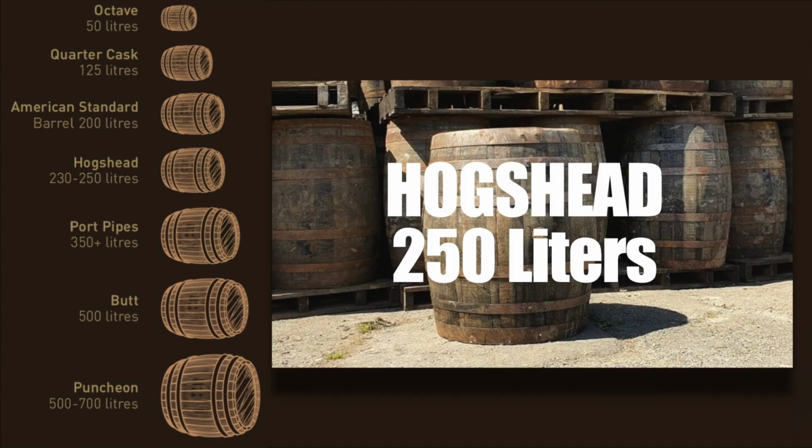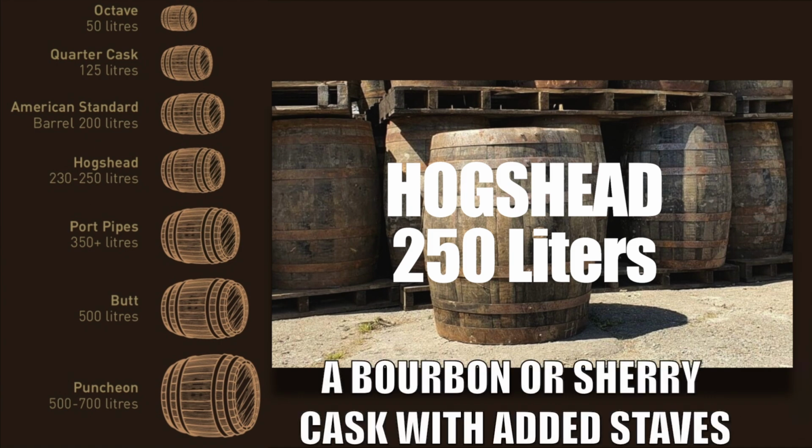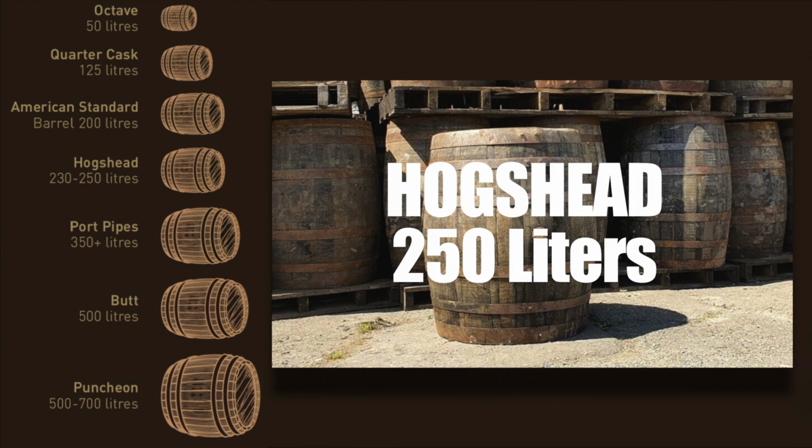The fourth is the hogshead. Hogsheads are casks made from the staves of other casks. For example, a bourbon barrel with additional staves becomes an American hogshead or bourbon hogshead and holds about 250 liters. Hogsheads are also made from the staves of former sherry casks, which also contain around 250 liters. The hogshead is the most commonly used type of cask. The origin of the name hogshead is widely debated.